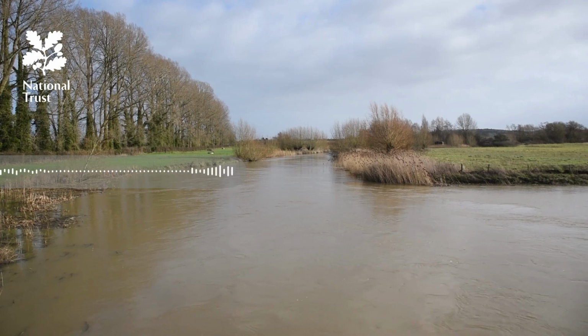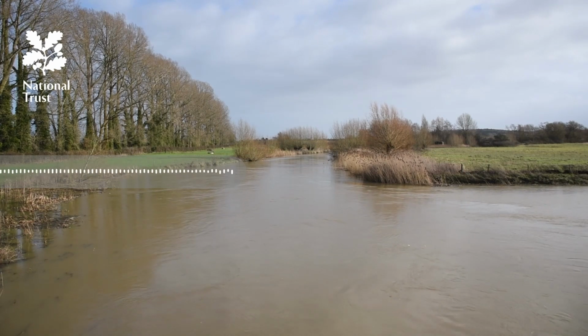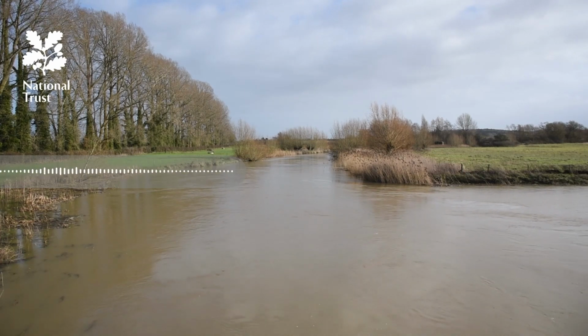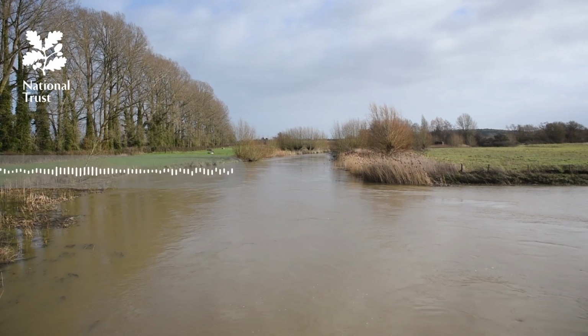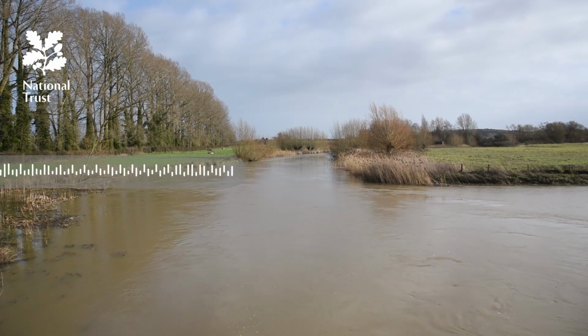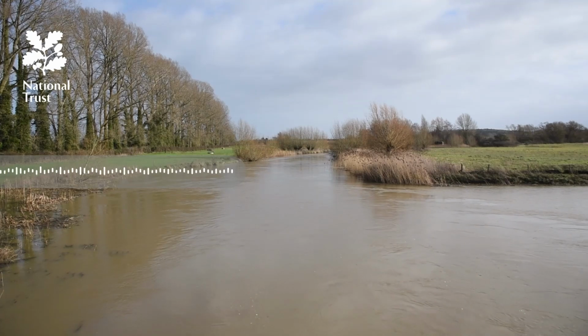Unsurprisingly for Richard, the team and the millions that work outdoors throughout the year, things can get a bit wet. But working out what to do in the face of extreme and changing weather conditions adds to the daily challenge of looking after the countryside.